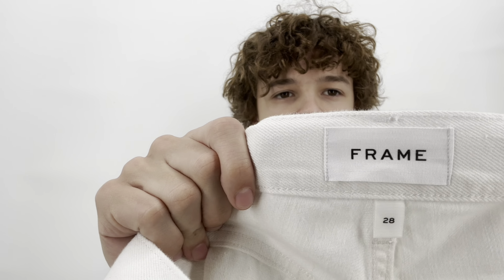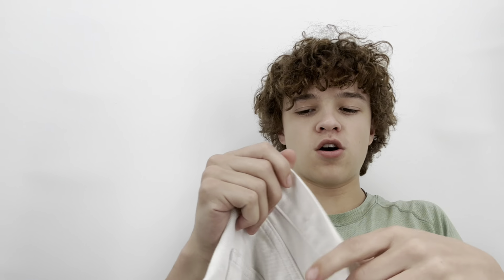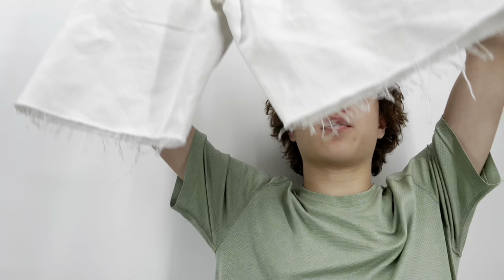Okay, I was not sure about these. These are Frame, which I don't always pick up, size 28. They are like this white Bermuda short, called the Lace Slouch Bermuda. So people like the longer length shorts. I wasn't sure about the color. I should have probably left these.